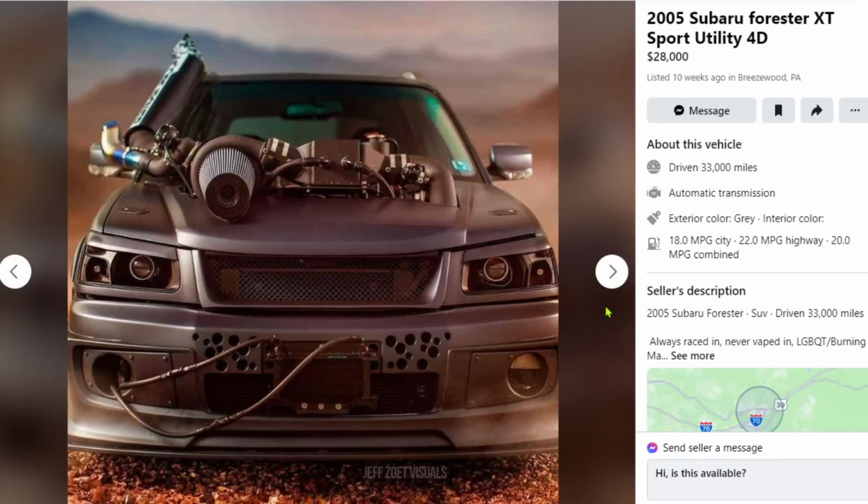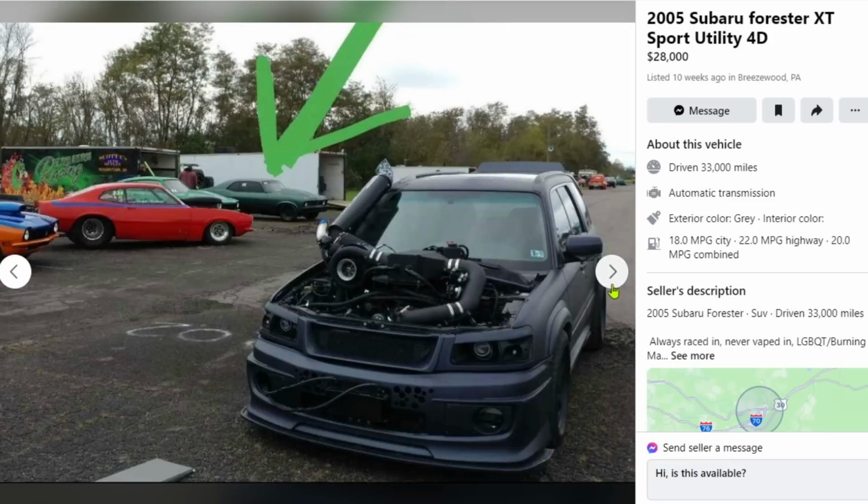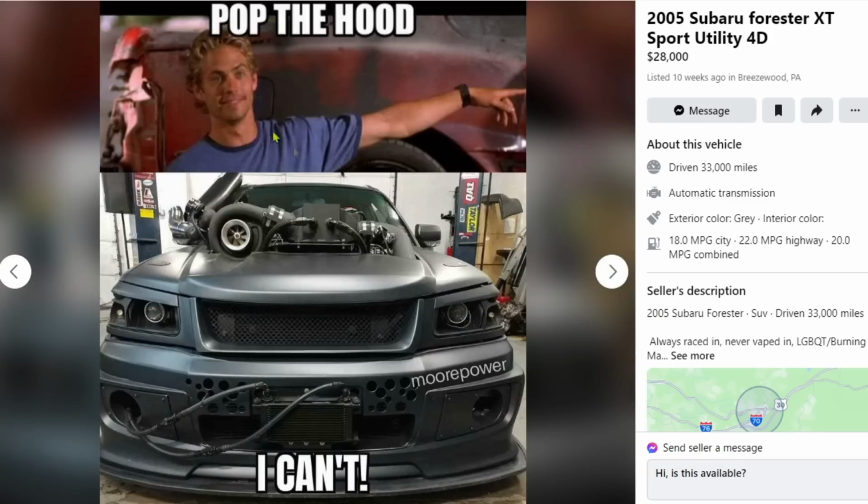Oh, bro, I'm leaving, man. Oh, bro, I'm slashing my own tires and accusing somebody else. I ain't racing this thing. This thing is scary looking. This thing will give people nightmares. Pop the hood. I can't.